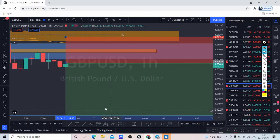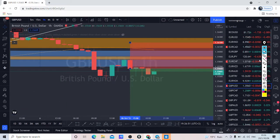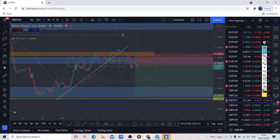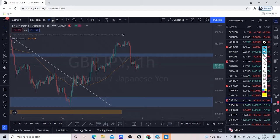But if I had seen it, I could have taken a sell here after this bearish engulfing, this bearish pattern here. You see, this one is bigger than this, and the market is at this zone. So that's a very nice entry for you. Okay, GBPJPY, let's see what's happening there. Nothing.